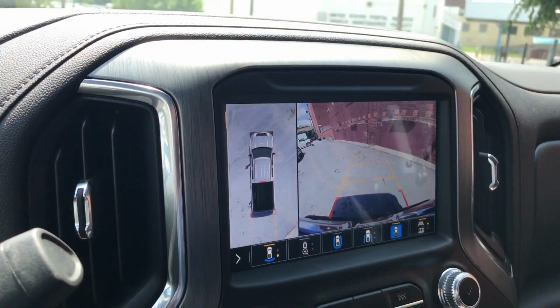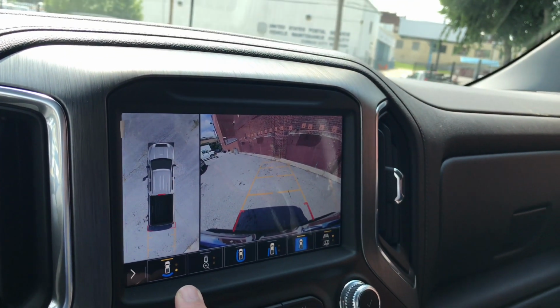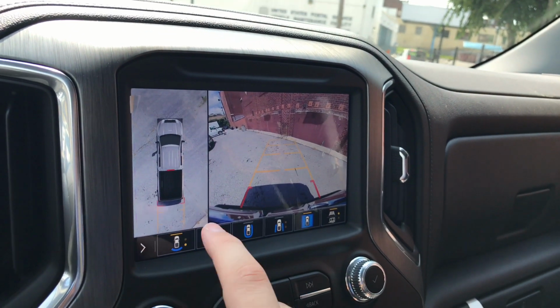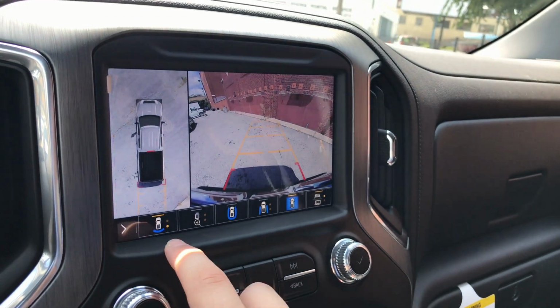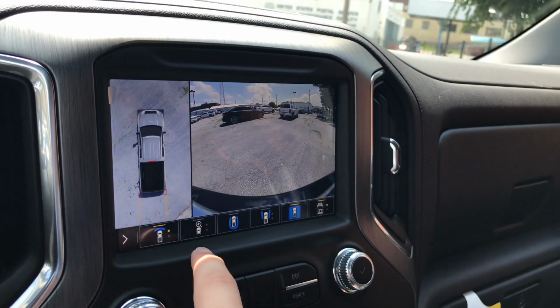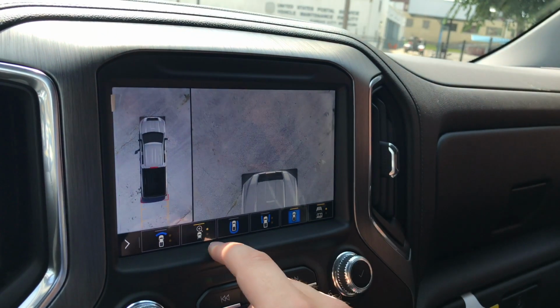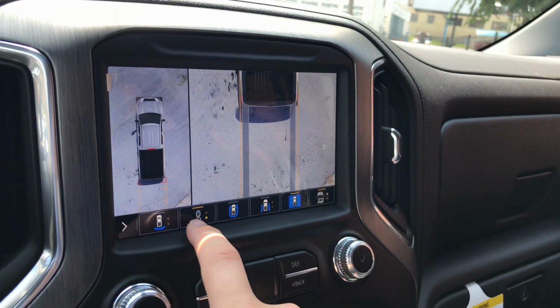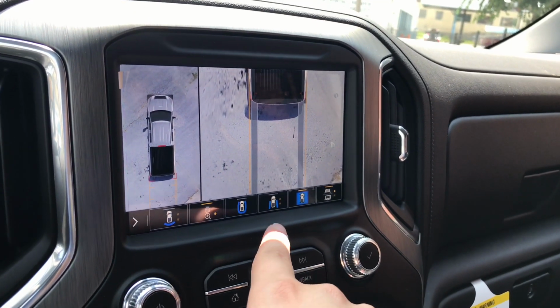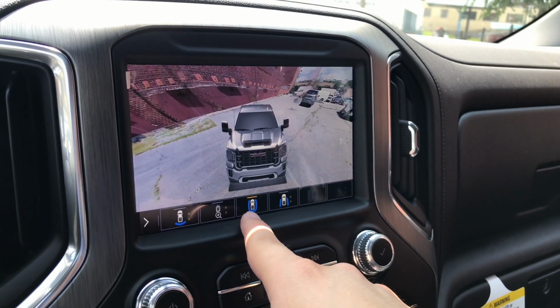Now here's something very new on these trucks. You're gonna see down here, you're gonna have some different camera configurations. So the one on this side is going to be flipping between the rear camera and the front camera. You're also going to have a front zoomed view, great for parking spaces, and then also a rear zoomed view, great for backing into parking spaces. 360 camera from the front.